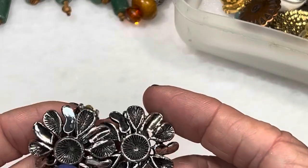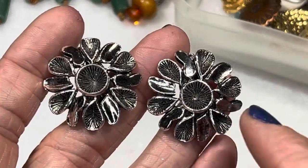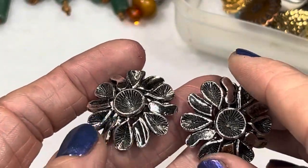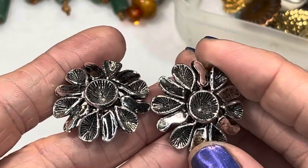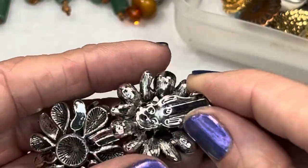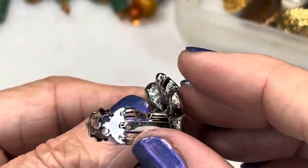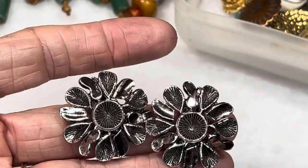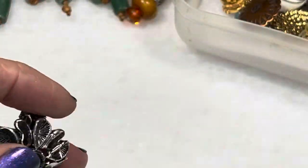Okay, my next pair of earrings. Now, at first glance, I thought this was missing something on the inside here, but now I believe that it's just meant to look like that, and it's just got this open part there with some texture on the inside. Obviously, these are some silver tone clip backs. I don't see any maker's mark, but they're pretty well made and in decent condition. Pretty heavy. Some floral kind of clip backs.